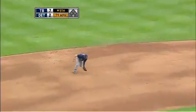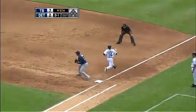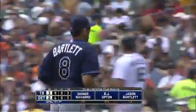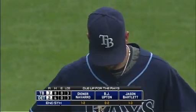Rolled toward the shortstop. Bartlett will scoop it, and throw it, and get it. Tigers go 1, 2, 3. We're on our way to the 6th inning at Comerica Park. 7-2 Rays.